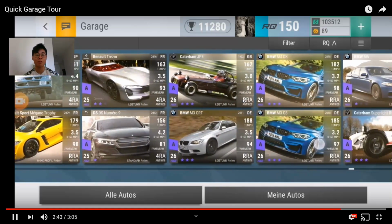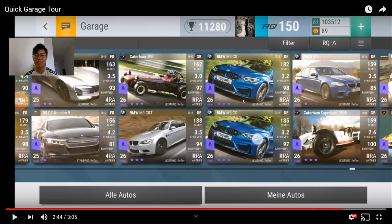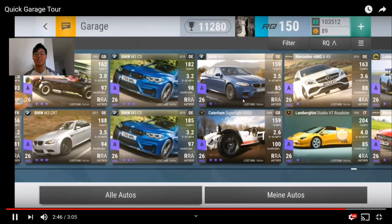I can tell you're a BMW fan. If not, you got 2 maxed out CSs and 1 maxed out M3 CRT. I like to see that though. I love my Beamers.